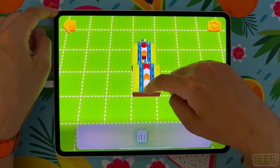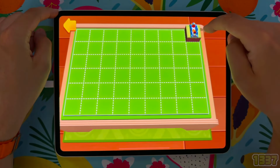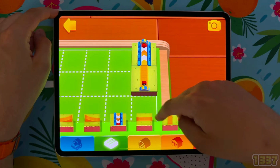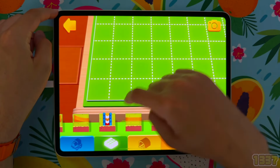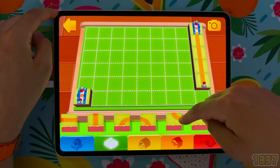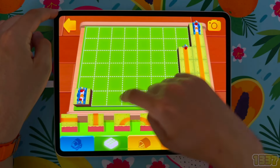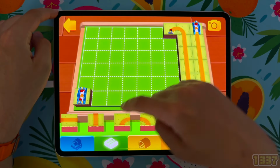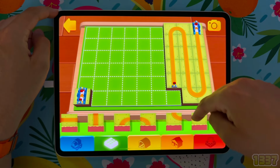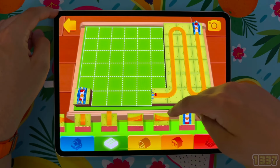It's not working, right? Ah, this is the end. Okay, this is the starting place and the ending place, right? So I just add this. So the end will be on this side. Track like this. What else to add here?